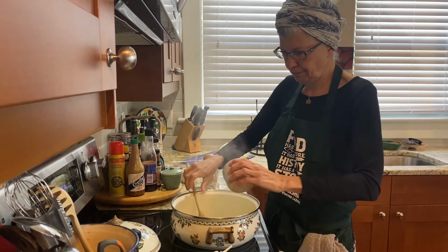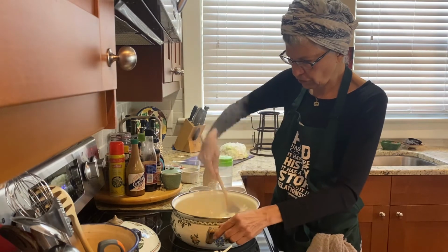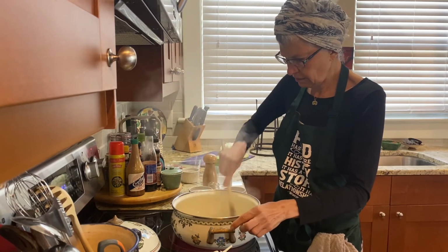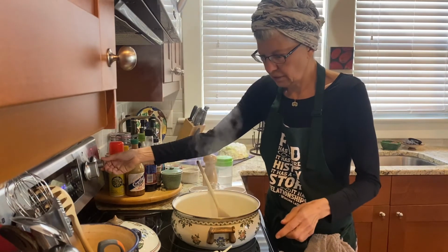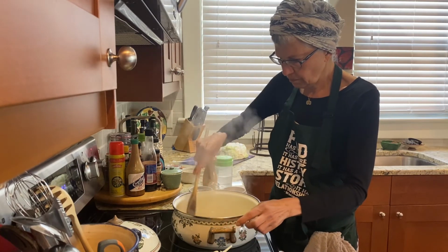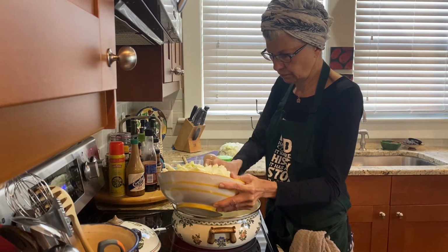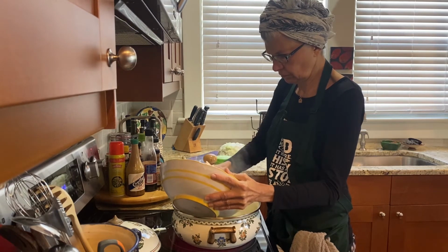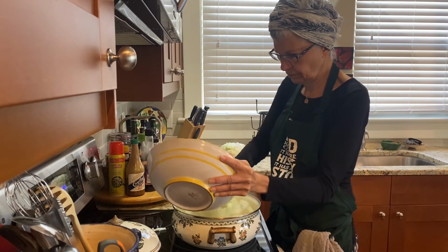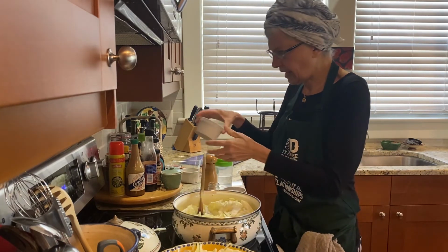Now we're going to add the sugar. And we're going to do something called caramelizing, which is bringing out more of the sugars in the onions. And let that cook a minute. A little bit higher. And then we're going to add the cabbage. And we've got it coarsely chopped here. And of course, it's going to cook down. That's enough there. And then we're going to add the garlic.